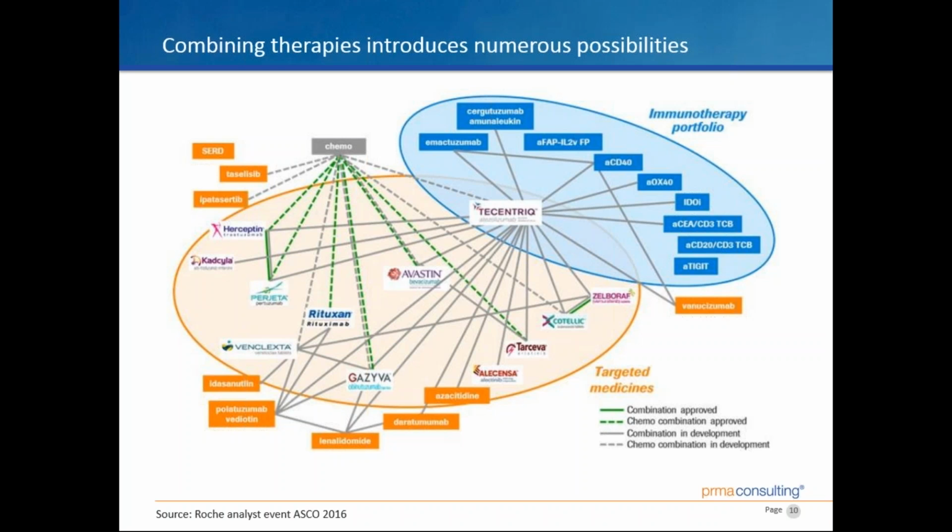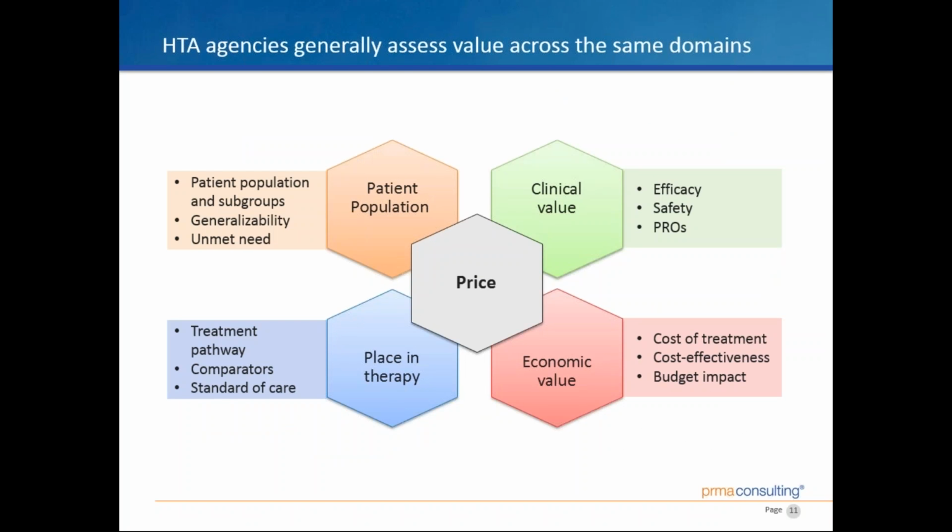So as we know, HTA bodies go well beyond assessing the efficacy and safety aspects that are critical and the focus for regulators. HTAs have a framework within which to assess medicines, with a focus on the interplay between outcomes, the use of the therapy in practice, and ultimately the price. Each country's agency has specific evidence and methodological requirements and challenges, but we do know that a generalized framework of value exists across many different jurisdictions.